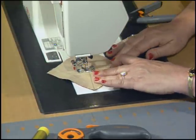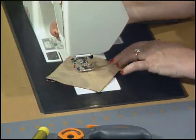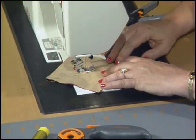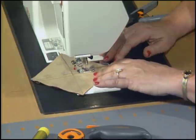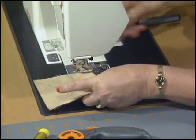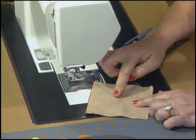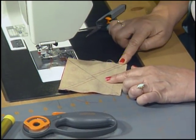It looks like I'm about one stitch over. You want to go right across the middle on that line, raise your presser foot, and then drop it so that you're going down the right side of the line. Oops, sounds complicated, but not really at all. Down one side, across the middle, and then down the opposite side.